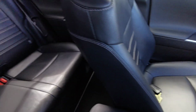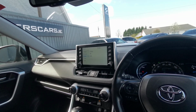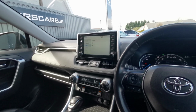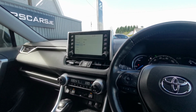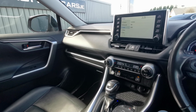Very nice vehicles throughout, full heated leather, very good condition. So the price will include the VRT paid, the 2-year NCT, free nationwide delivery and a nationwide warranty included, registered to your county address as well on the VRT. It will be fully serviced, valeted, detailed, all that before collection or delivery.